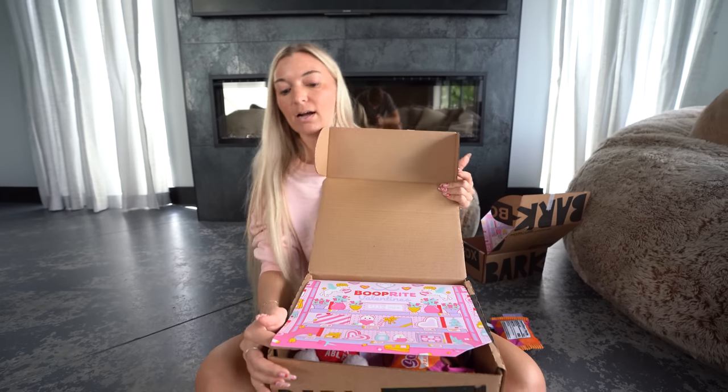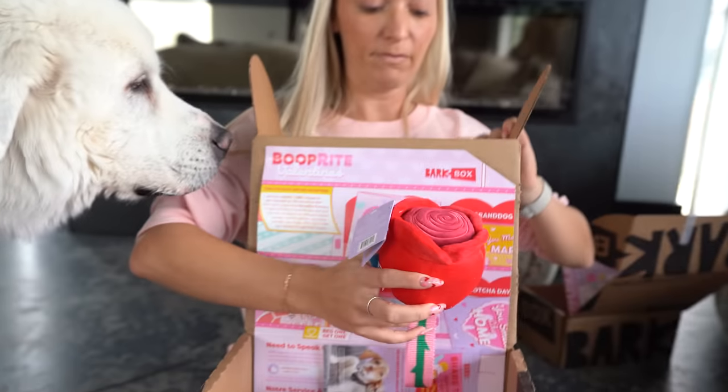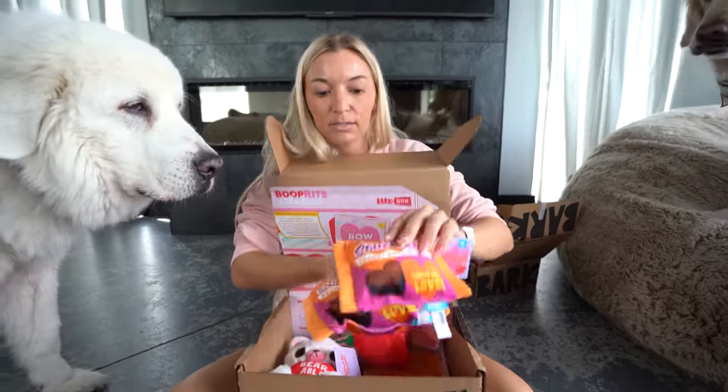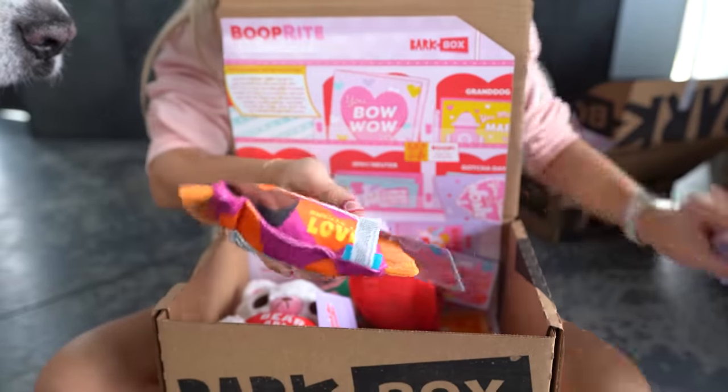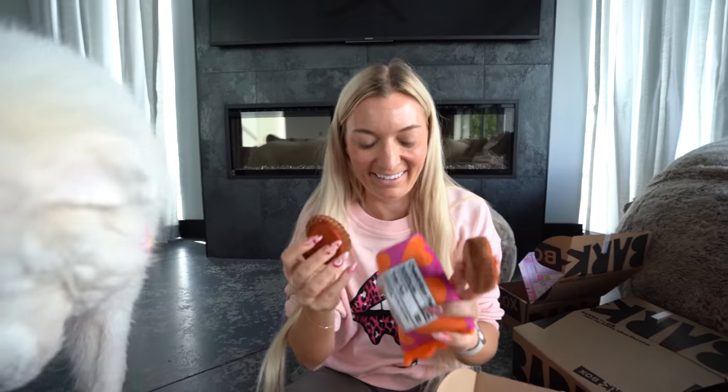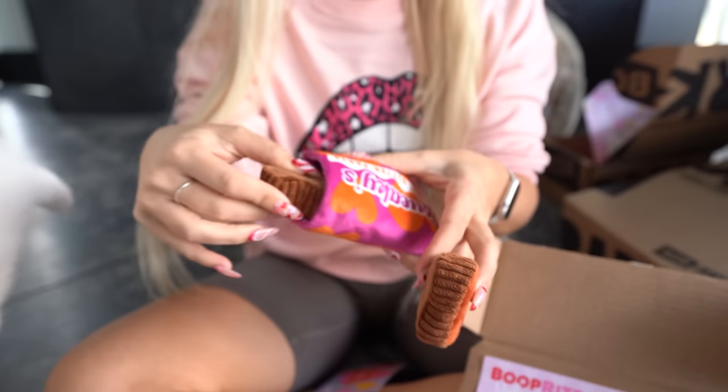We'll check out the big dog box here. You'll notice that even though some of these are the same, they are different sizes. See, so that's the medium, and then this is the one for the bigger dogs. Hang on. Is this a two toys in one type of thing? Oh, they're like little Reese's peanut butter cups in the snack bag. I love it.